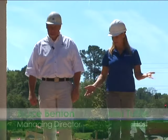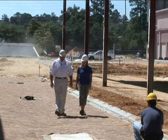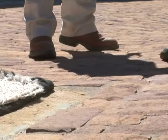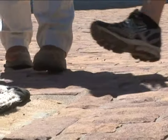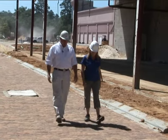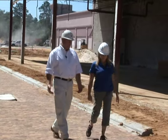So this is an interesting walkway. What is this? Yes, these are cobble pavers. That is a roadway, and this is where cars will actually drive as they come down through the development, because they have such a nice old world look and feel. We wanted to do as much as we could to try to recapture old Tallahassee.